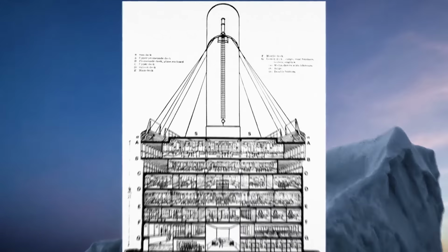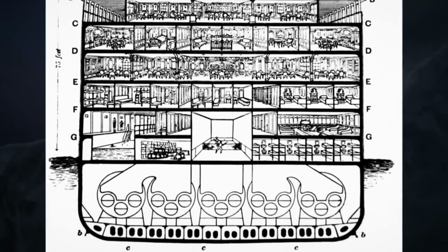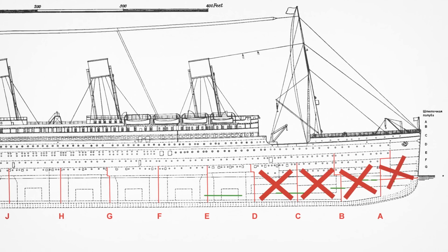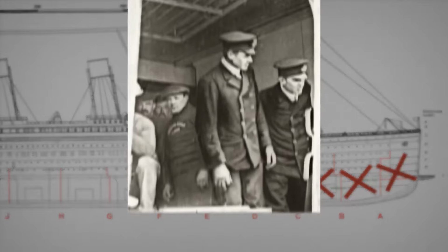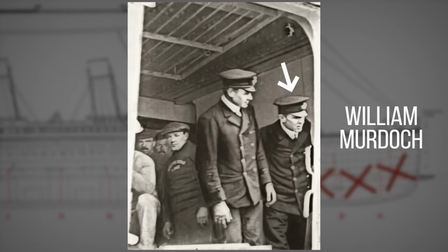The Titanic had watertight compartments designed to prevent flooding in case of a collision. Only the first 3 or 4 of these compartments would have been flooded. This could have helped save a lot of lives. Supporters of this theory put the blame for the disaster on First Officer William Murdoch.